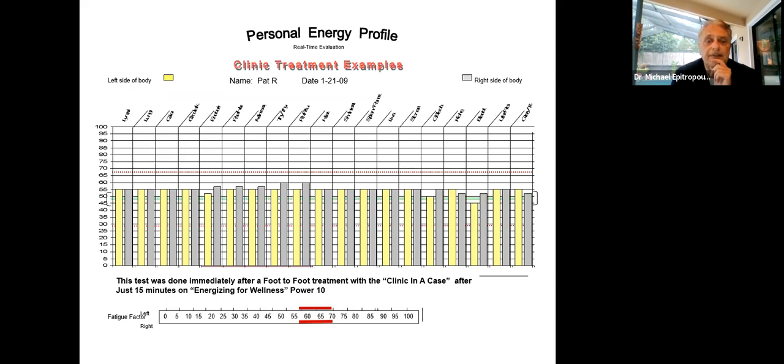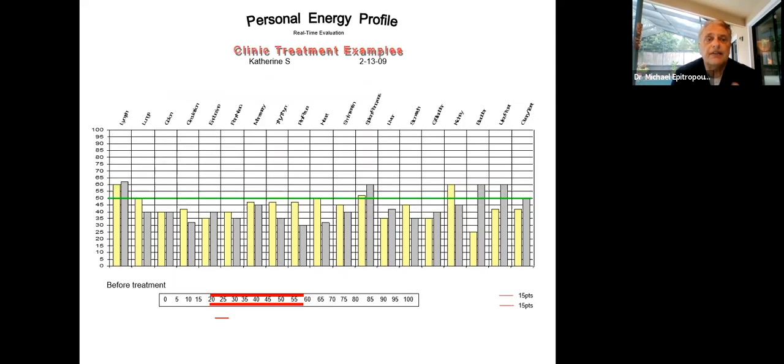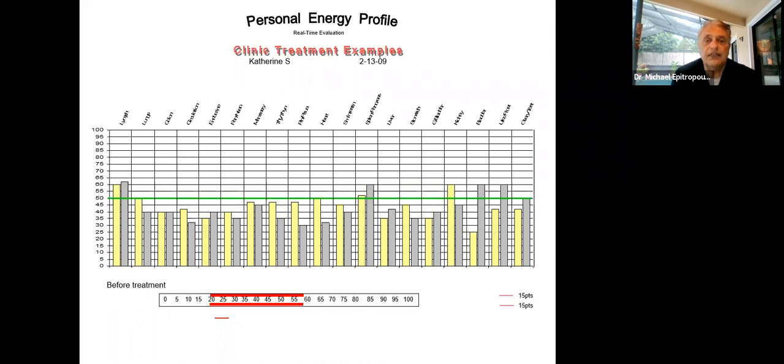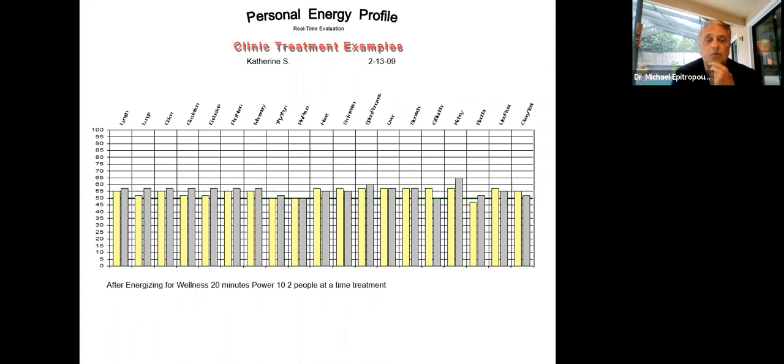Here is another tracer showing the distressed systems. As you can see, those different columns are down, and then they received microcurrent, and after 20 minutes of microcurrent, you see the difference. So here's the before microcurrent, and here's after microcurrent. Quite noticeable changes.